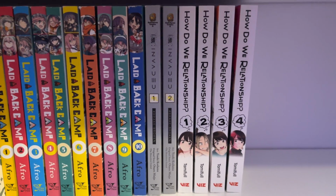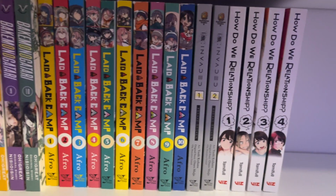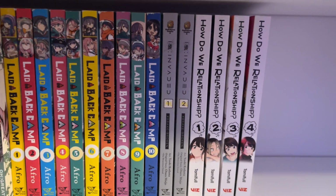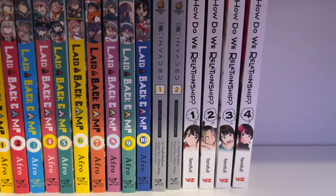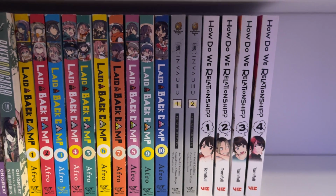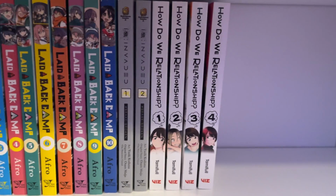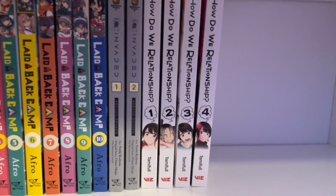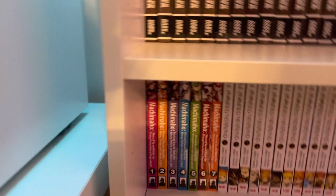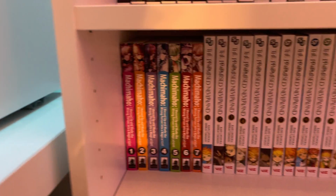ID Invaded, 1 through 2. Another one's coming out, and I think that's gonna be it for this series. It's a sequel to the anime, which is an anime original. Weird thing to do, but I mean, if you liked ID Invaded, read this as it's a direct continuation of the story. How to relationship 1 through 4. Not a big fan. It's cute, but it's also pretty boring. Moving on, 1 through 7 of Machimaho. Haven't read it. Heard it's nasty.